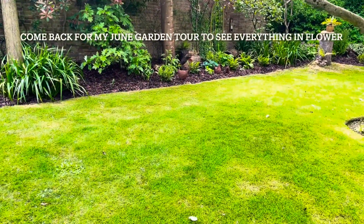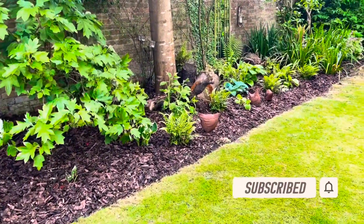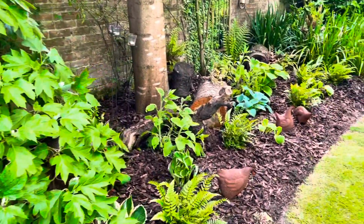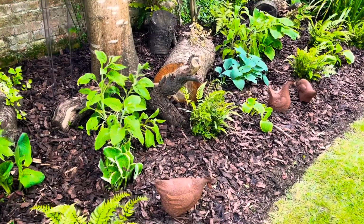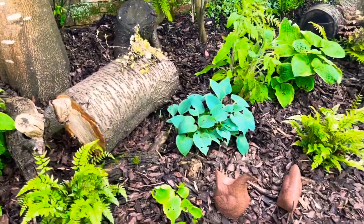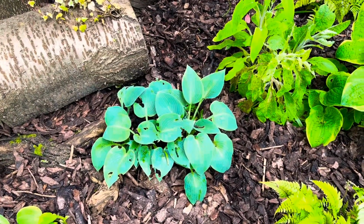So now this border has been cleared, I'll give you a closer look at what we have in here. I haven't added any more plants at the moment. These were all hidden underneath that bulb foliage. So we've got an oak leaf hydrangea here, which will have white flowers on, hopefully. We've got some foxgloves coming up, and I will add some more. They also have white flowers. We've got lots of hostas, which are just starting to come up. They will fill out. That was the log that I've put in, and more hostas here, different ones. I really like the sort of dark green, mossy green one there.